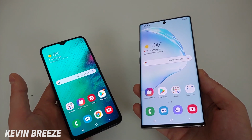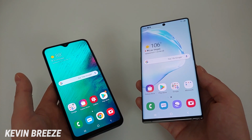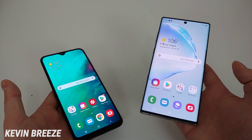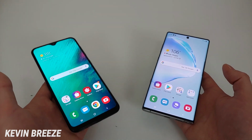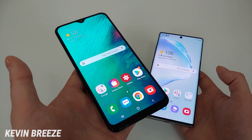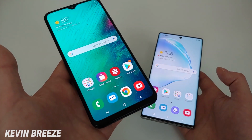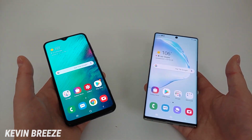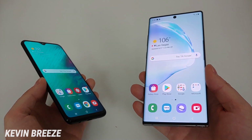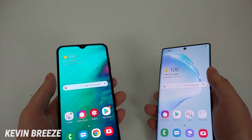Now, if you want to pay a little bit extra, you can also get this device in the 512 gigabyte version. So either way, you're getting significantly more storage with the Galaxy Note 10 Plus than you are getting with the Galaxy A20. But still, 32 gigs of internal storage isn't too bad. A lot of people can definitely live with that, so I think you're going to be very happy with both phones. Now, there is no wireless charging with the Galaxy A20, but we do get wireless charging with the Galaxy Note 10 Plus. Both devices do have fingerprint sensors.